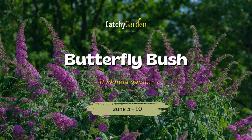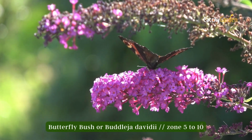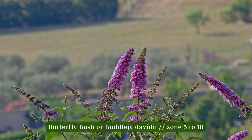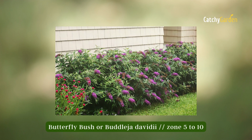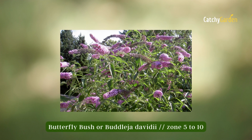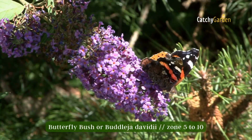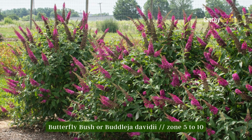Number 6. Butterfly Bush. This attractive perennial, sometimes referred to as summer lilac, produces clusters of flowers that add year-round beauty to the landscape. It reliably blooms throughout the summer and into the fall. This drought-resistant shrub is also quite lofty. It reaches heights of 4 to 8 feet and thrives in zones 5 through 10. It broadens as it grows in height. If you want to plant other things around it, give it lots of room.